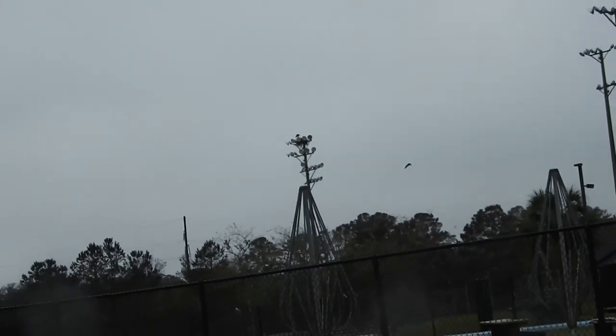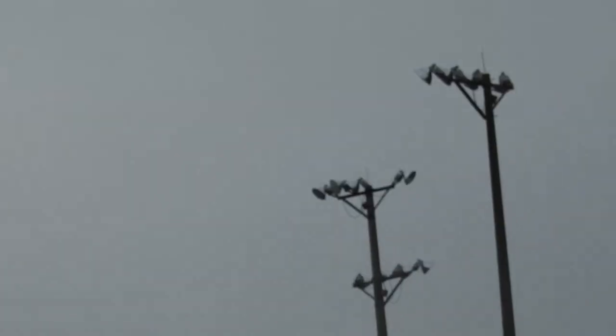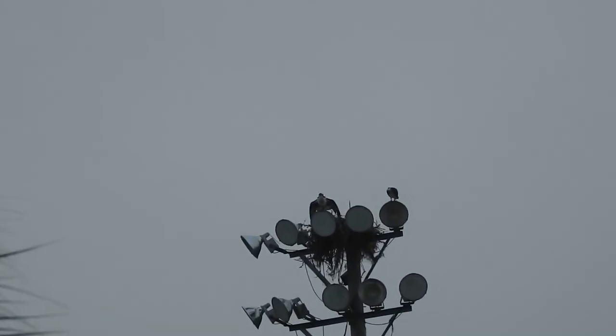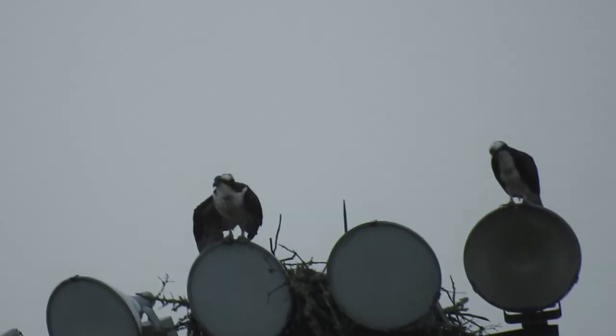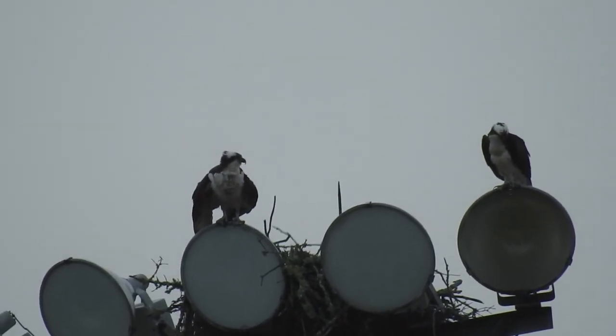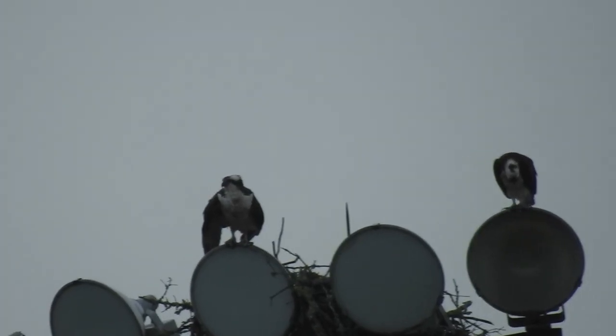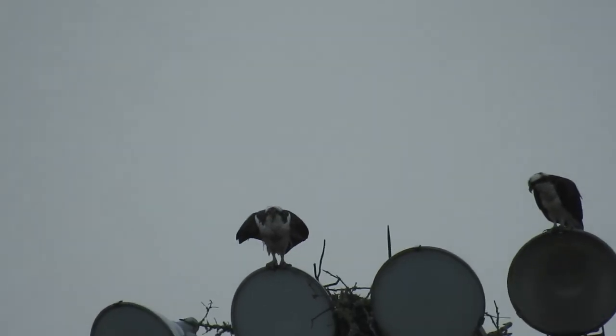Oh man, focus is getting bad. So it's not really so bad when you already know where it's gonna fly to. It's gonna fly back to that perch again. Oh my gosh, did you see what just happened? Oh crap. Yeah, they were mating, but I didn't catch it in time. You gotta really be quick on that.